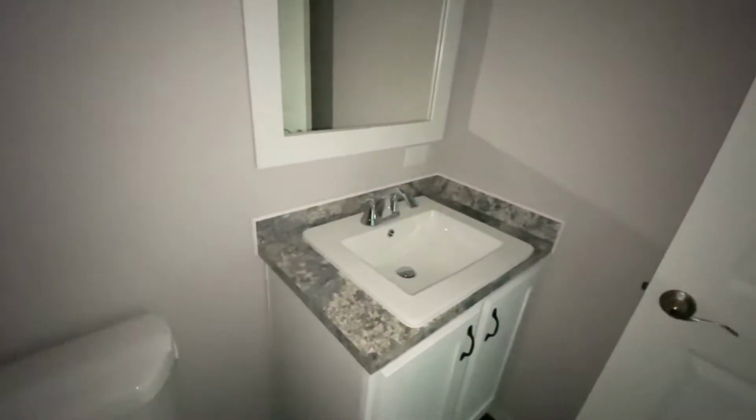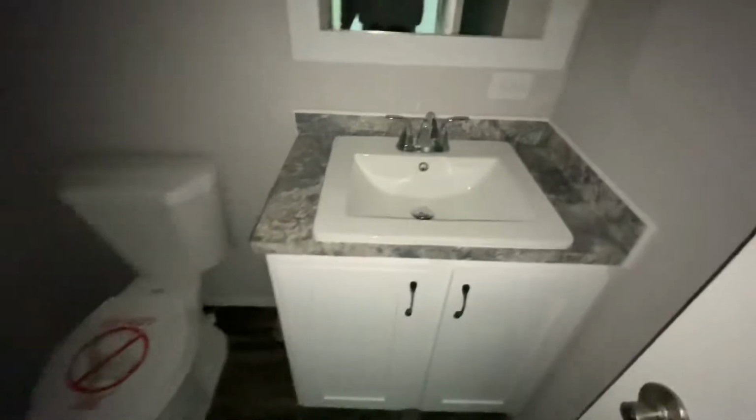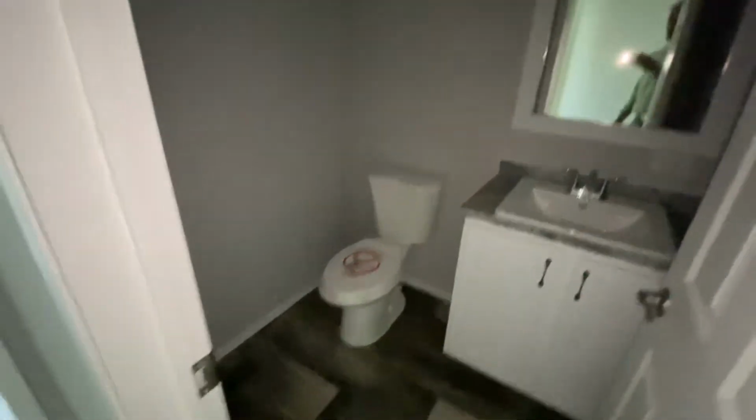Here you go, right here. All you need is some toilet tissue, brother, and some soap, and you good to go. You ain't got to be rambling and going through people's stuff. You got the light up top. Anything behind here? Nope. But you do have the little outlet down here as well, guys. And that, my friends, is your half bath. Yes, sir.